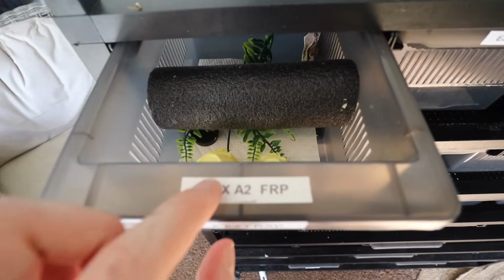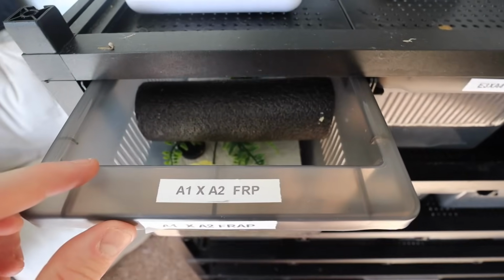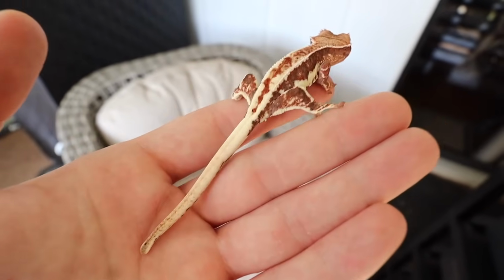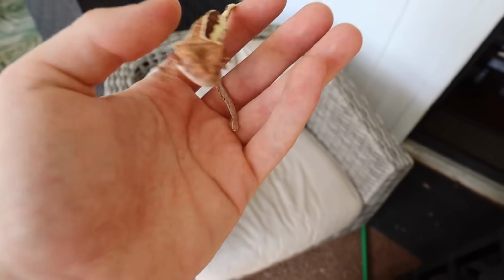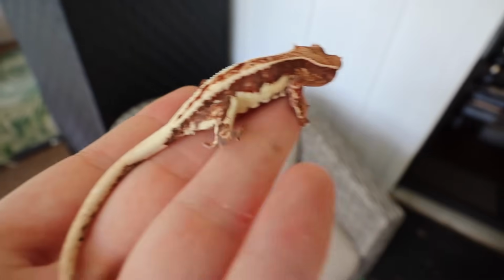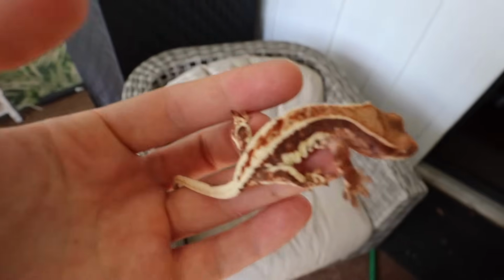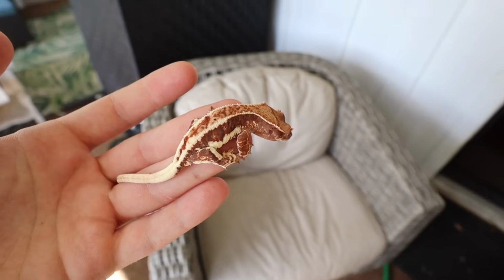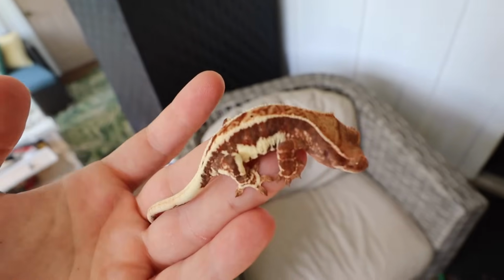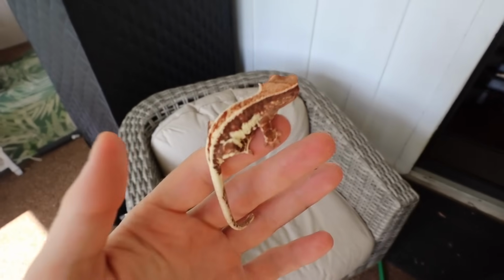A1 x A2 Frap. Now, if you guys do like this video, we can show you who A1 and A2 are. Those are the adults, of course, that made that gecko. Gecko number 2 is this insane Frap. He is very red. Now, getting a red Frap is not easy. A lot of people do strive for it. And here we are. He was kind of accidentally made. I didn't know that the female was holding that reddish gene, because the dad has never dropped any red babies. This guy is going to be amazing as he gets older.